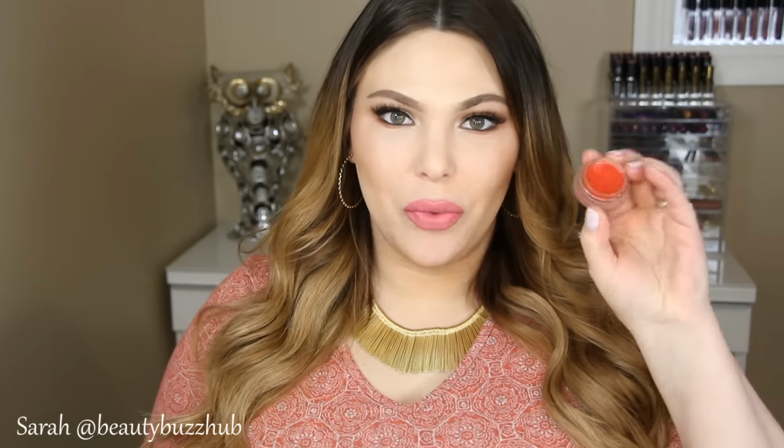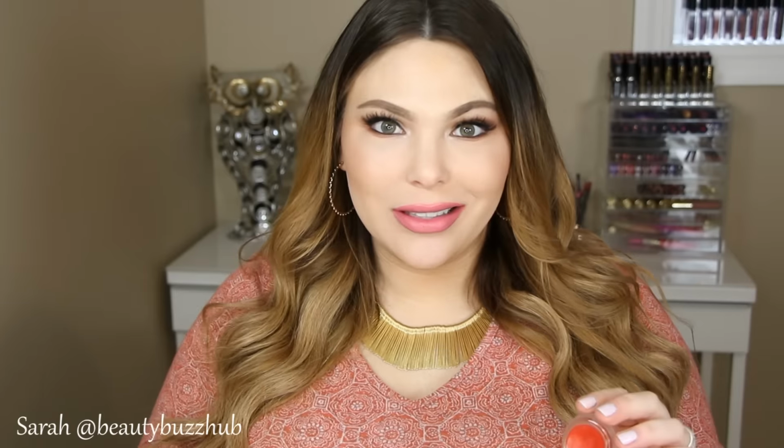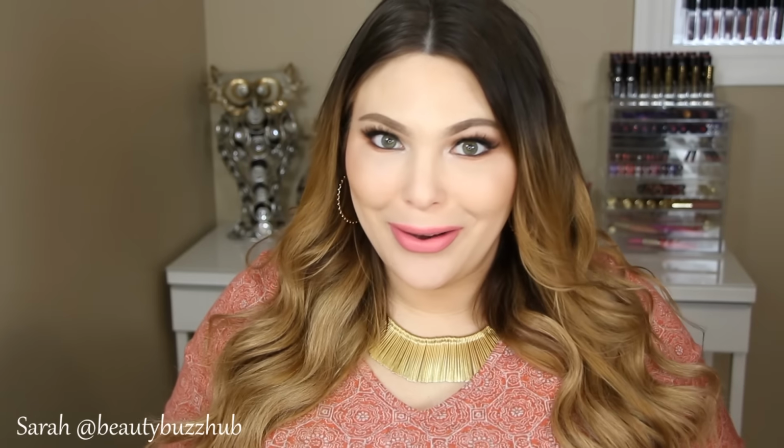So my next favorite is this Becca Backlight Targeted Color Corrector in this red shade. Papaya is the shade name. I use this for under eye color correction, and I'm shocked that it works on my fair skin. I was skeptical before I bought this because I didn't think it would work because I'm so fair and it's freaking red, right? Look at that. It's pigmented, but somehow it works and really does neutralize, color correct, and brighten up the under eyes. You cannot tell that I have red under my eyes. Can you? I don't think you can.